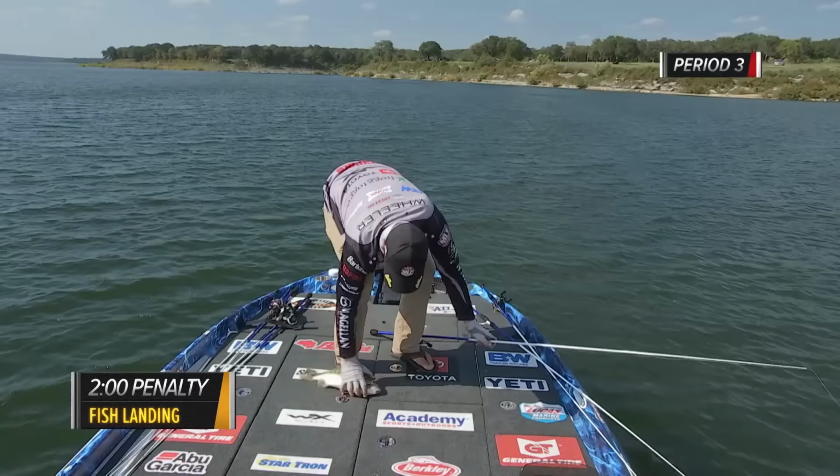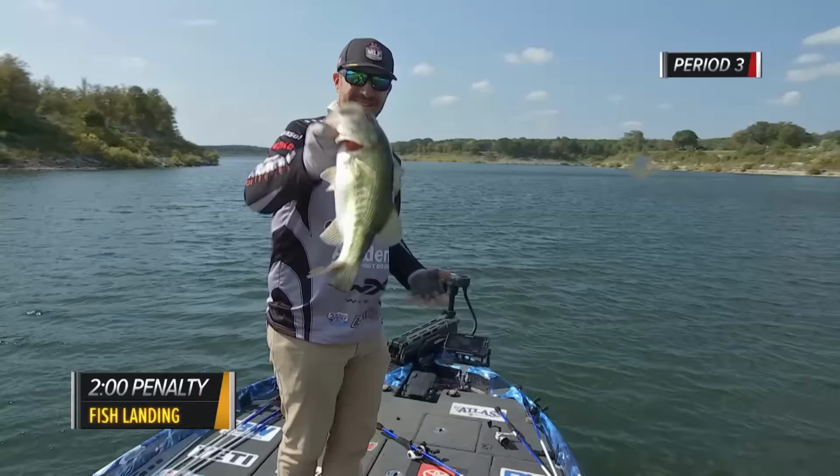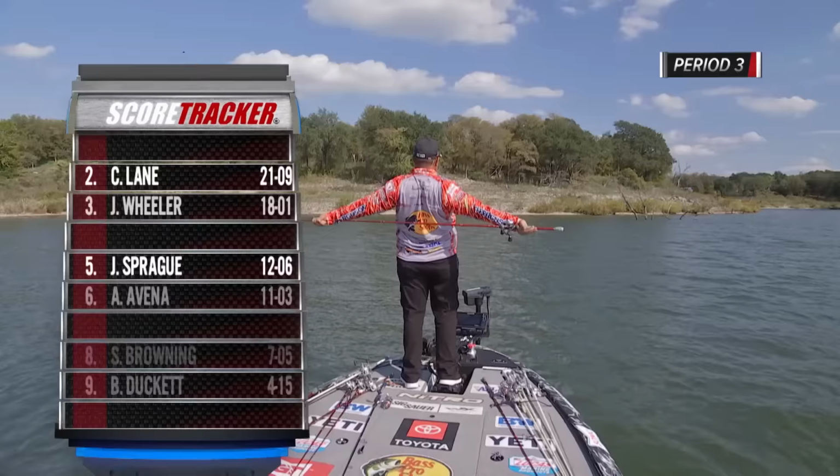Jacob, that's a fish landing violation. 2-minute penalty. Whew. There we go. Sucker bit it right there at the boat. Gosh dang. 3 pounds, 1 ounce. Best one of the day right there. Heck yeah. Sorry, little buddy. Came off the hook, but thank you for biting. I'll let you go real nice. And Jacob Wheeler in third is now up to 18 pounds, 1 ounce.